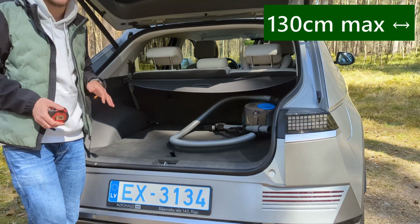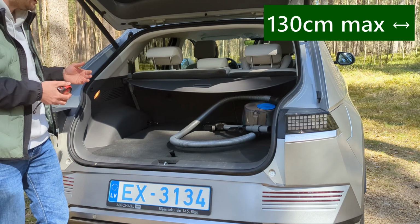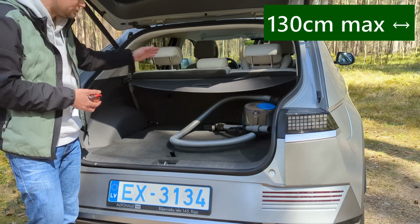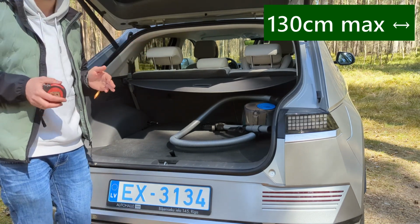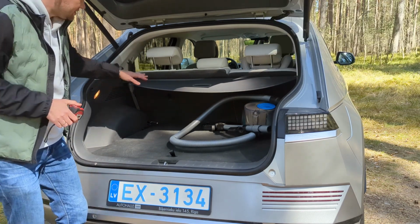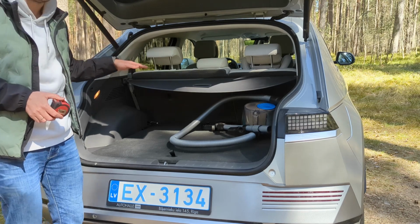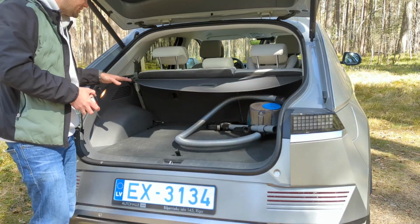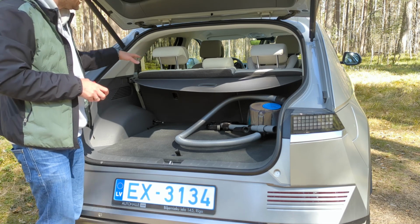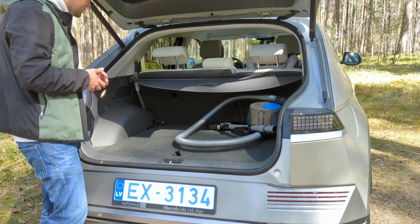And if you are crazy enough like myself and ever wondering how big items you can carry, from here to the windscreen, I can say it's about 3 meters long. Other than that, it doesn't have a keyhole right here. I don't know if it's like that only in Europe or in the US as well. In addition, you can just fold down the seats. It's 60-40 the proportion, and I will show you how it looks.